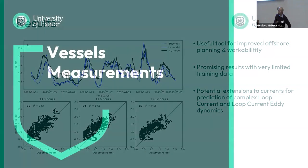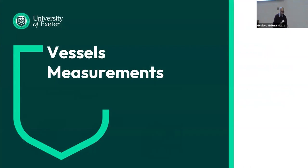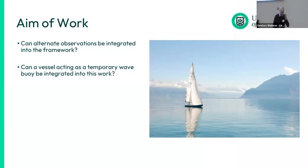And then the final thing I'm going to talk about is incorporating vessel measurements. Everything I've shown you so far, we've looked purely at using wave buoys, which are established met buoys for the most part. They've been around for 30, 40 years collecting data. They use quite traditional approaches.